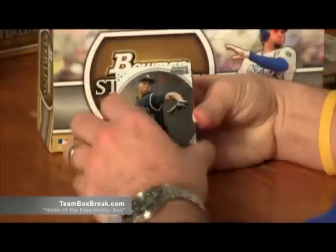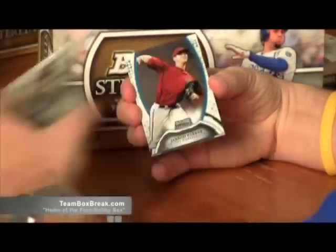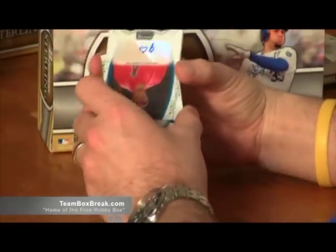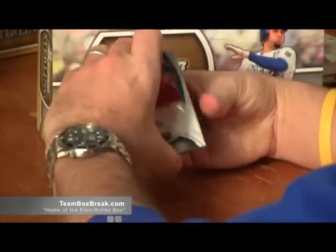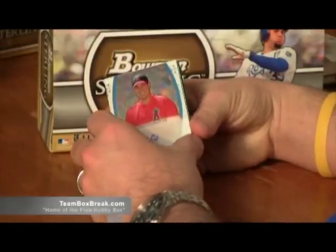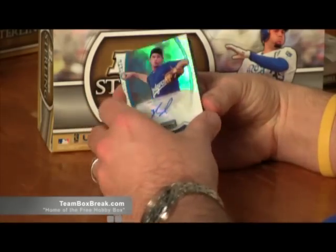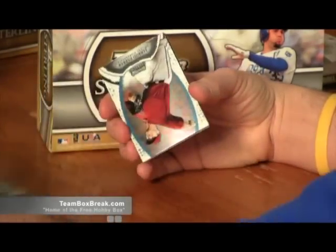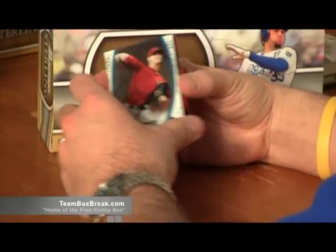Juan Nicasio, rookie for the Rockies. You got a Jared Parker for the D-backs. I bet you Scott's all like looking intently. He's all excited, ready to go. CJ Cron for the Angels. First hit for the Angels. Michael W, there you go. You got a Zach Lee auto for the Dodgers. Who had the Dodgers again? David B. All right, here's the card behind this one.